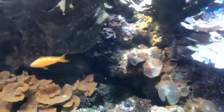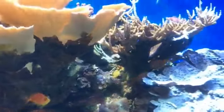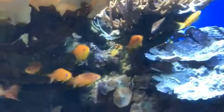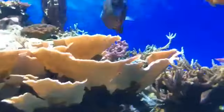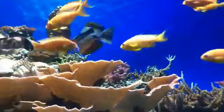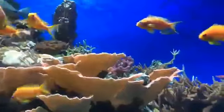Do we have them anywhere else in the Living Coast? Yeah, up in the very front building, we actually have them with some bubble tip anemones. So it's one of the first exhibits that you see. Another beautiful living reef exhibit with some soft corals and such, and then the anemones that the clownfish live in.